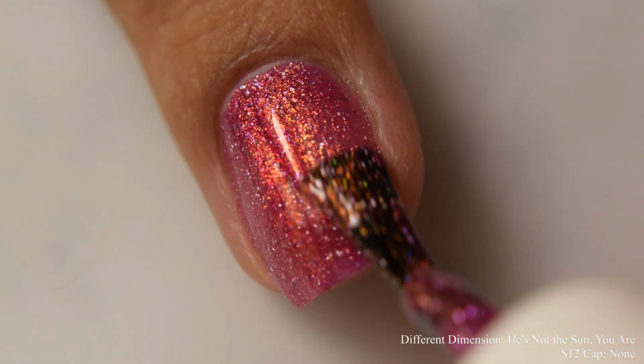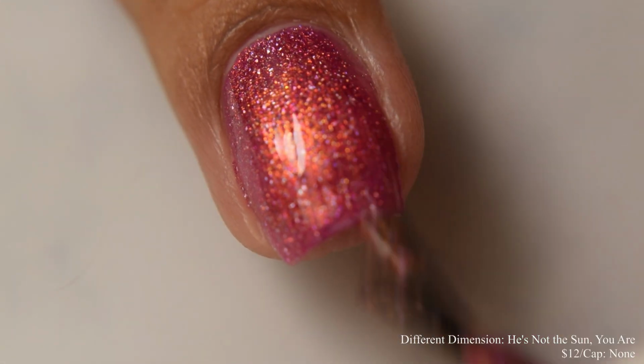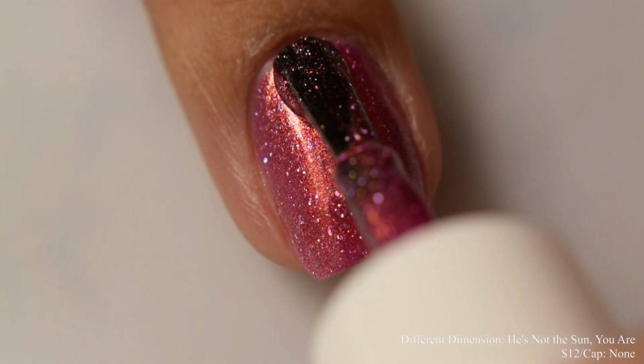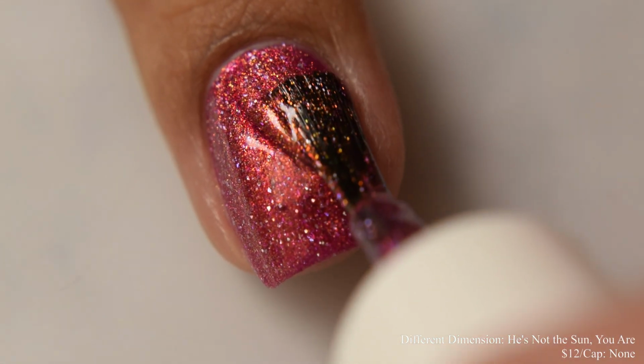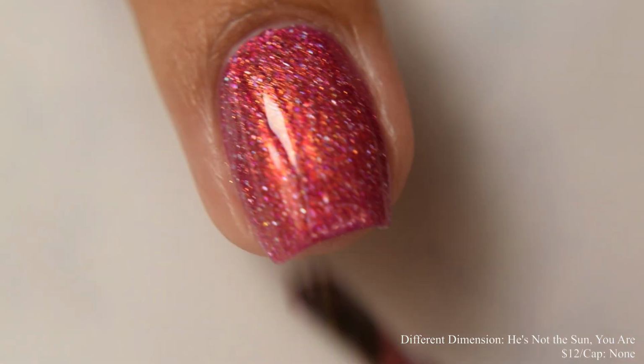So the formula on this is rich, dense, and smooth. It is so satisfying on those brush strokes. I think for the most part, most are going to be perfect at 2 coats for opacity. You can see on the 2nd coat here, it is just performing so well. This is very shimmery in person. There's a ton of depth to check out.